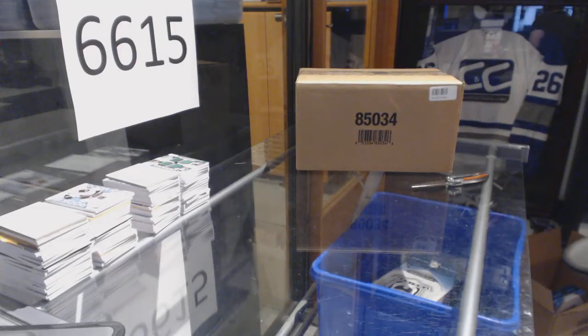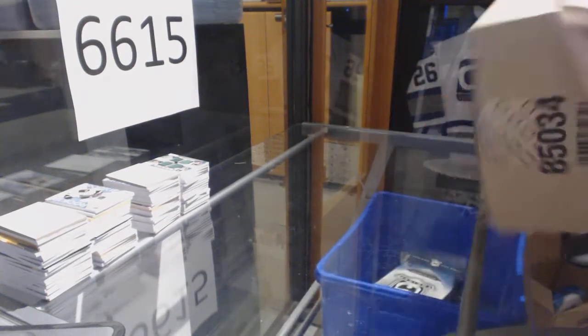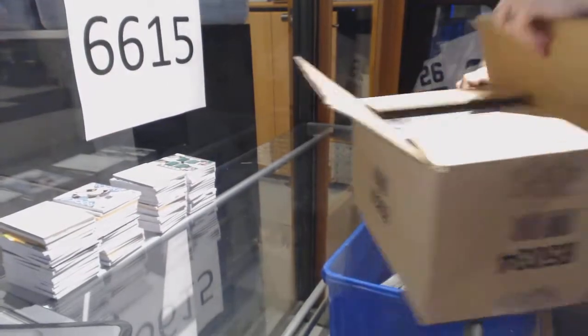Here we go. CNC group rig number... I forget the number. I'm gonna guess 6615. 1516 upper deck of the cup. 610 case break. So good luck, everybody.